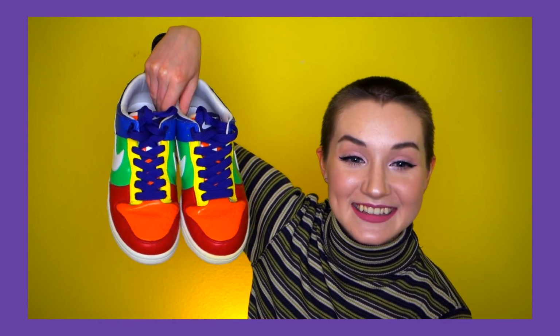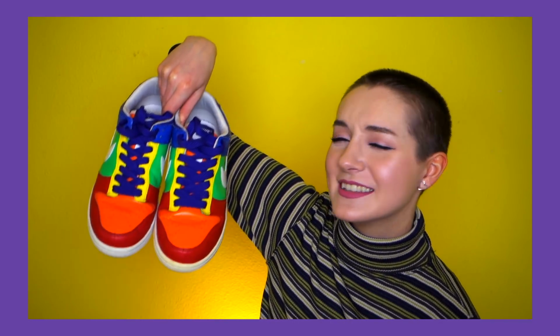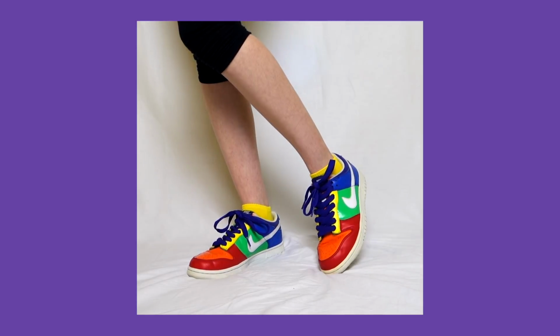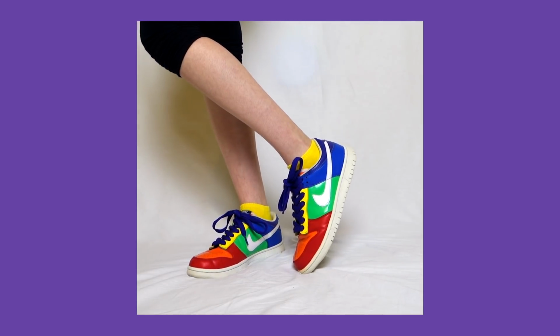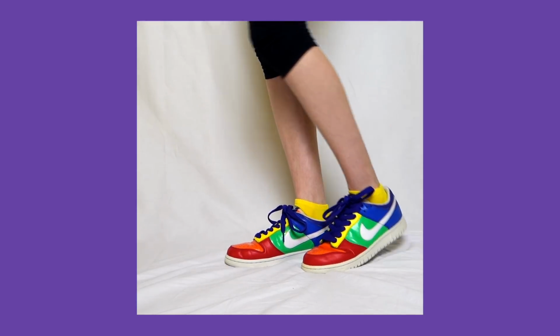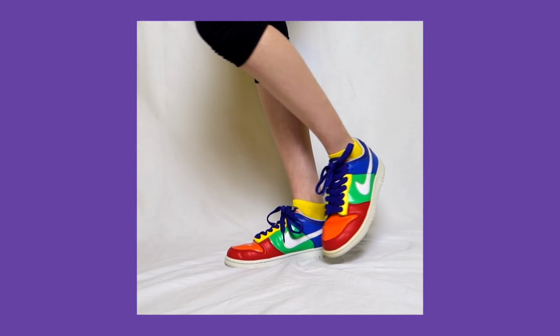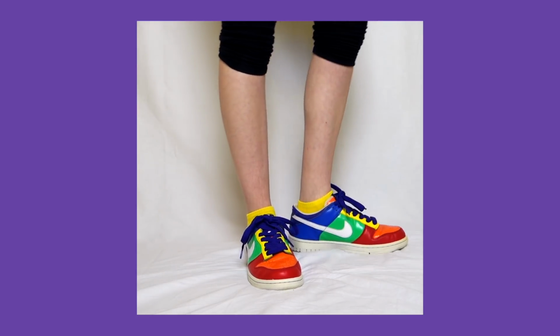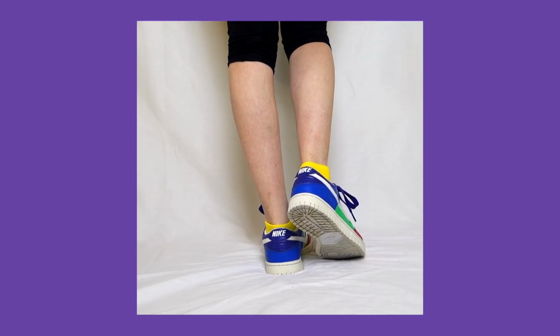So that same trip, I saw these amazing, amazing Nikes. These are Nike's Dunk Low rainbow shoes. These are so good. These ones are a size US 7 youth, and that's about like an 8, 8.5 in women's. So again, these are too big for me. Oh my goodness, rainbow shoes. These remind me of Color Club.